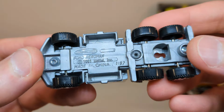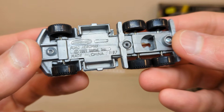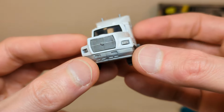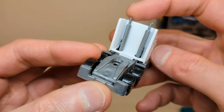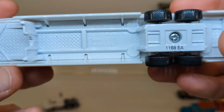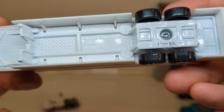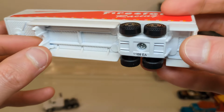Let's take a look at the rig first. 1:97 scale, it says on there. 1991 copyright, Ford Aeromax. Gloss white, no tampos on there. Smokestacks in the rear. And then the trailer, it has a metal base. Sada's rig, so designed by Ryu Sada, obviously, when he worked at Matchbox.